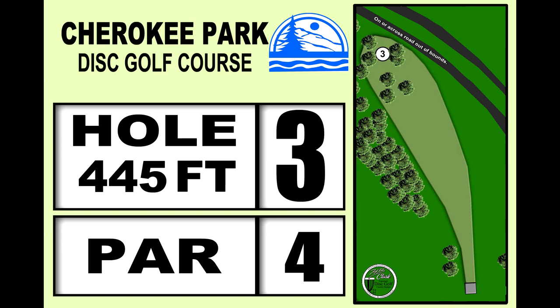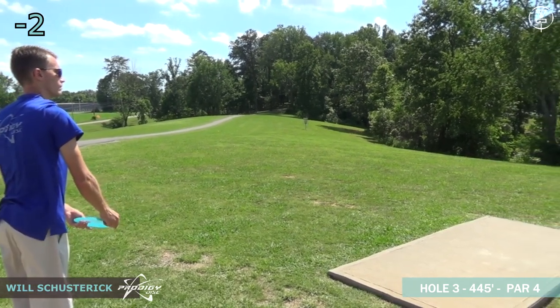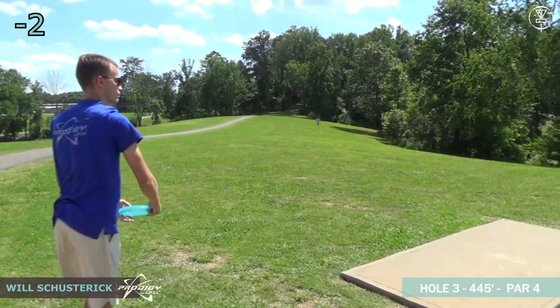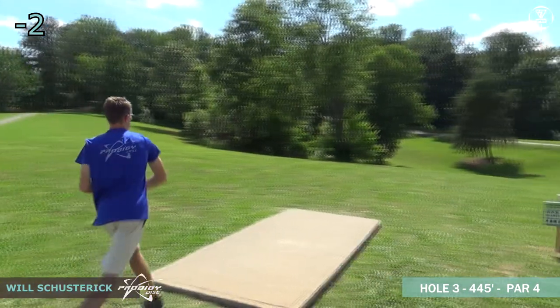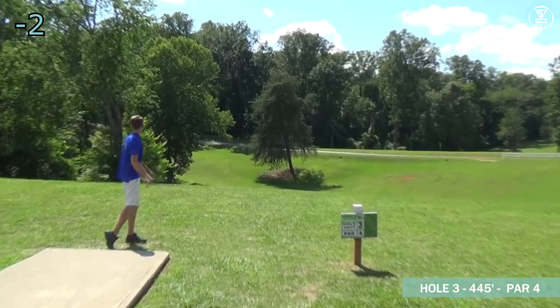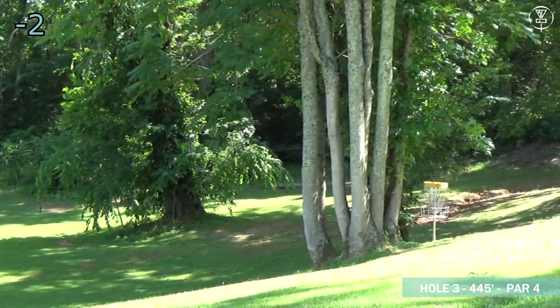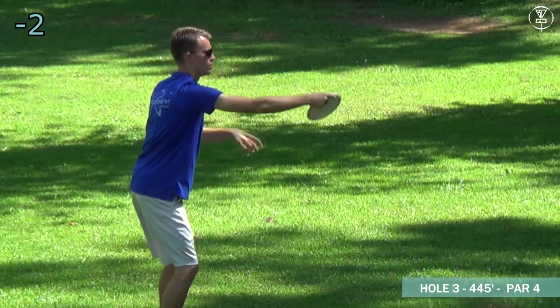445 foot par four. This is what it looks like on film to get around that tree. Definitely. Will's going to be looking at that huge hyzer shot as well. Another good shot. Did not let that roll affect him.